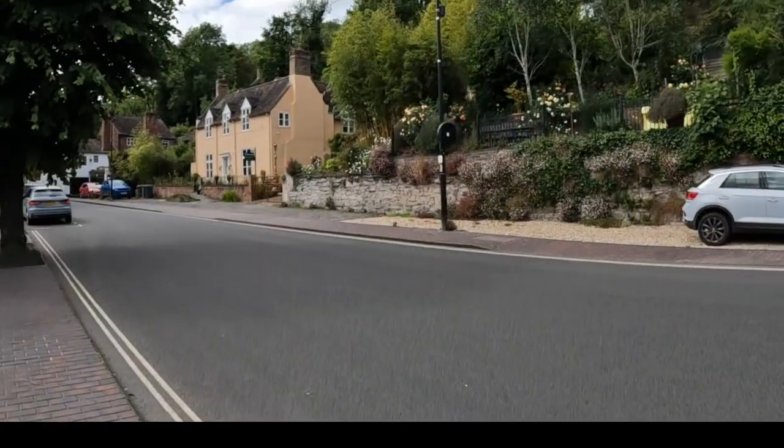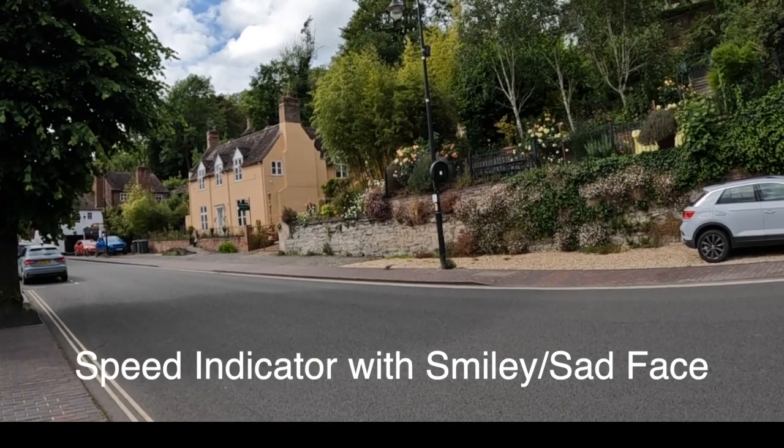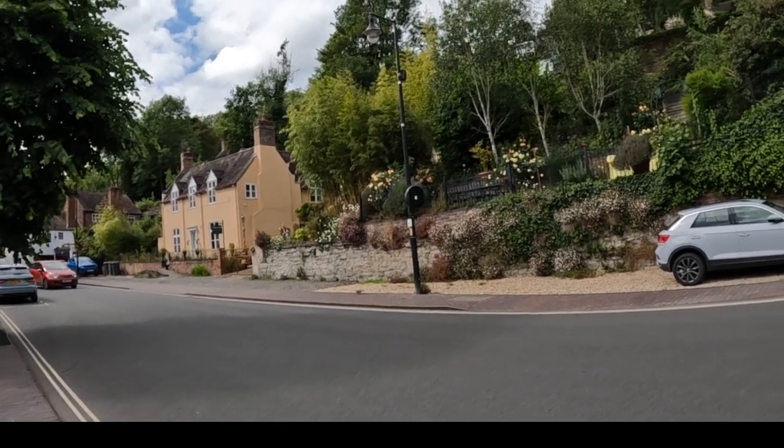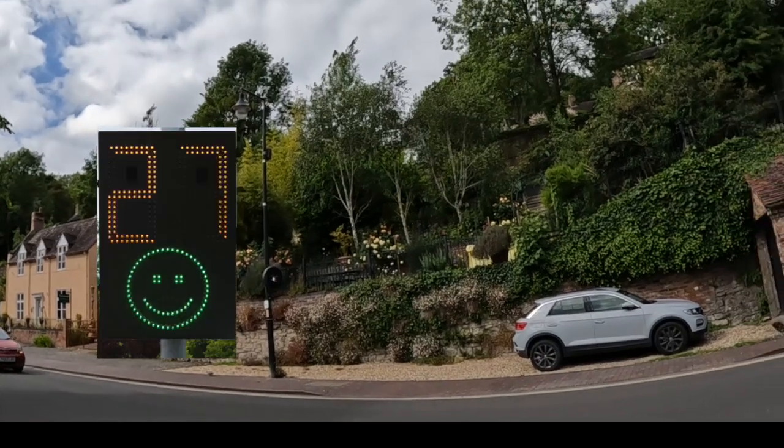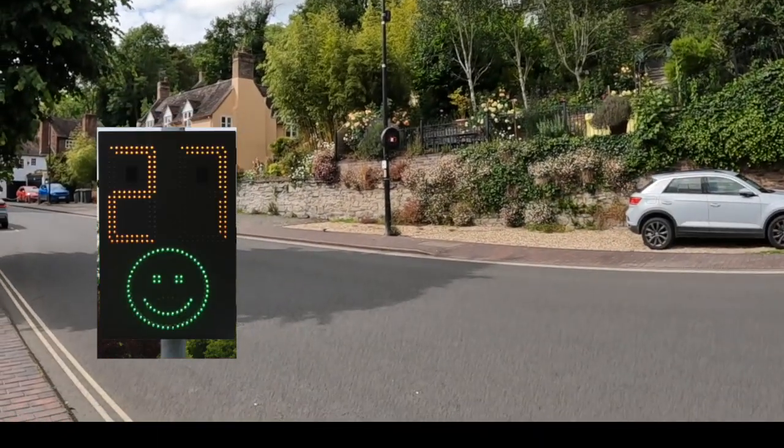On the pole across the street is a speed indicator. It tells you how fast you're going. If you're going over the speed limit, it gives you a red frowny face. And if you are going the speed limit, it gives you, see, I don't know if you can see it.